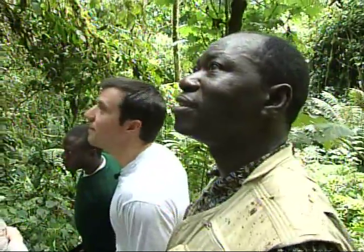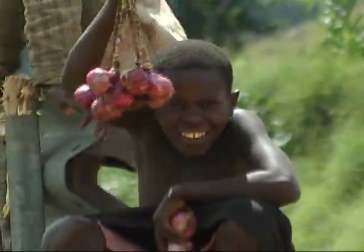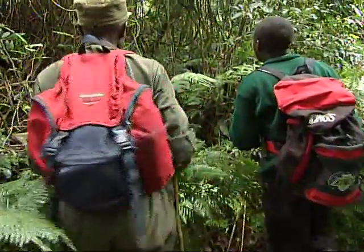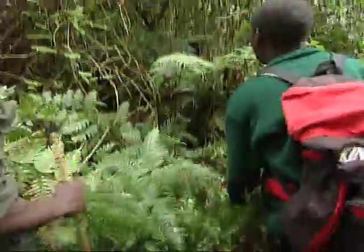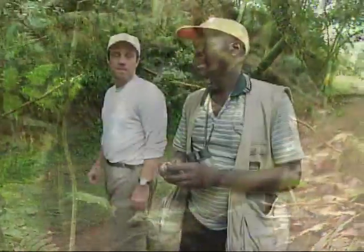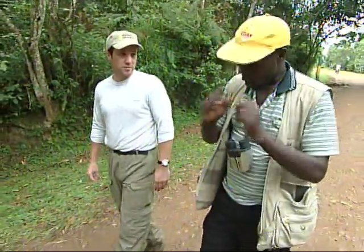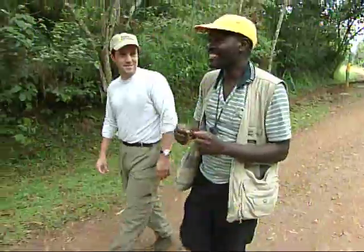These days, tourism is the second largest source of revenue in Uganda, right behind agriculture. 75% of that money is being generated by adventurous people coming to see the gorillas. It's a small park, 331 square kilometers. Alfred Twinamujuni is a wildlife guide at the park.